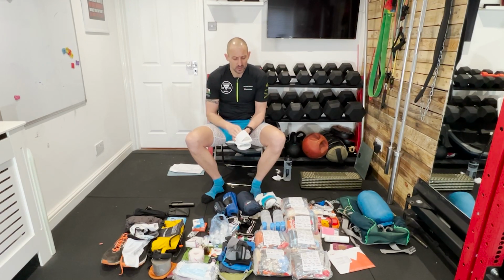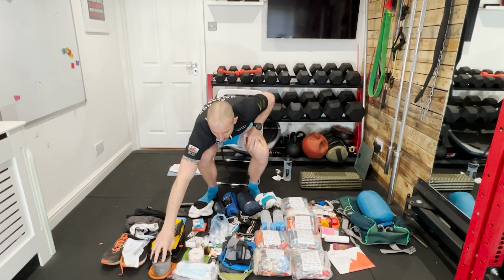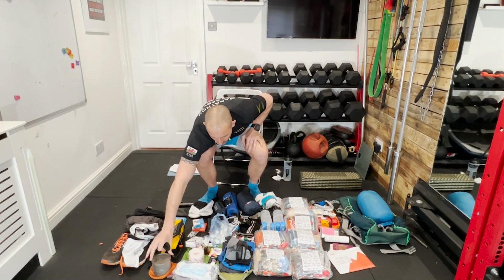Your feet are gonna be in bits. So, I think getting my feet in there is going to be more painful than actually keeping my trainers on, but we'll see. Cooking, so you've got obviously a little cooking mug pot thing there.